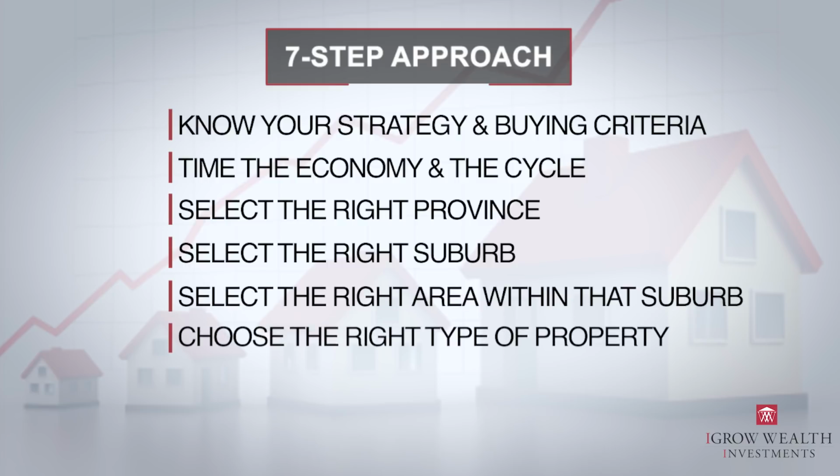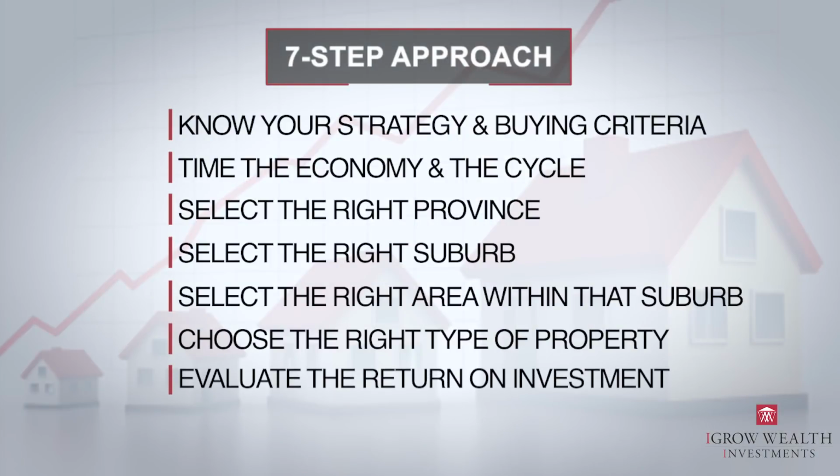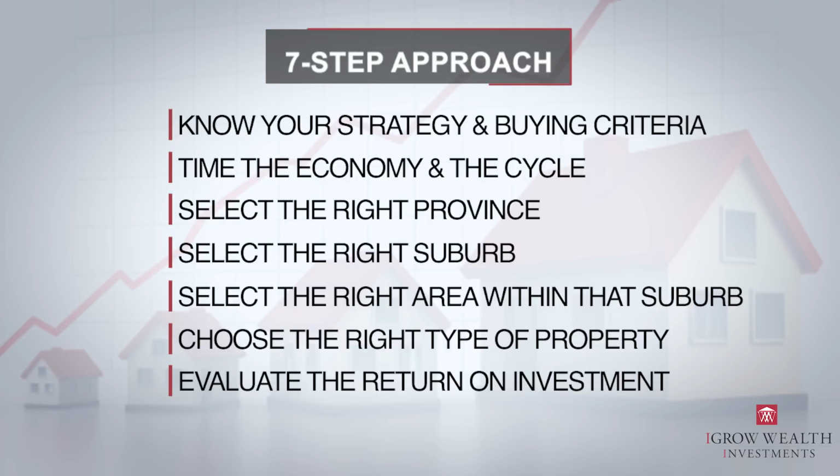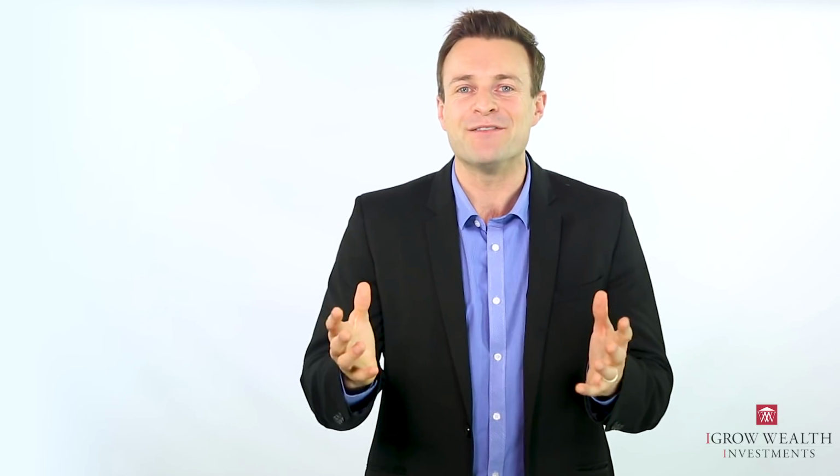And choose the right type of property in the right area, and choose the right street location for that specific property. And then you've got to run your numbers to make sure that your money is working very hard for you. So you can do this. Go out there, invest strategically, invest intelligently, become financially free, and leave a legacy.